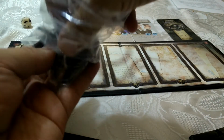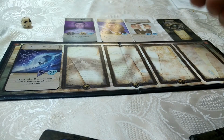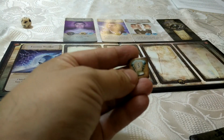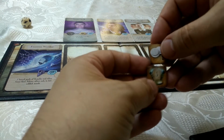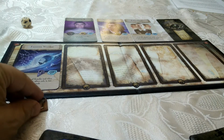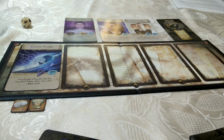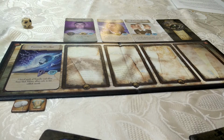So I'm going to not look, I'm going to mix them around, and I'm going to draw out 2 tokens, and hopefully they're low value. Oh dear, I need some electroshock therapy and some Valium apparently to deal with these. So these are secret information. So I'm currently scoring 7 points, which is bad. You want to score low points.